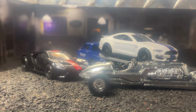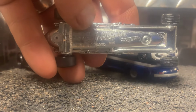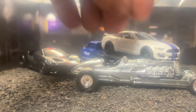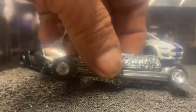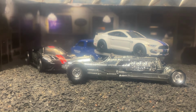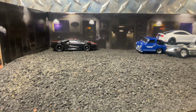This is the Jay Leno tank car. Pretty neat. Rubber tires, real riders. Pretty nice. Got a bad glare to it though, that's for sure. Let's see if I can. I hear my dog crying.